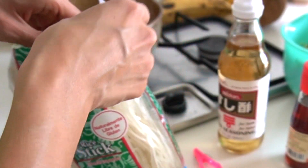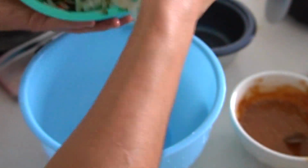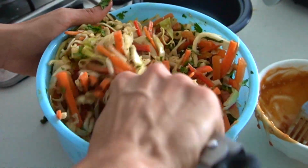Next, we cooked the rice noodles. I don't know why I just said we, it's literally just me, and added them to the veggies. Make sure you don't cook the rice noodles too much. You want them to still be al dente. And I needed to transfer bowls because there is so much material in this salad. It is the perfect fridge clean out.